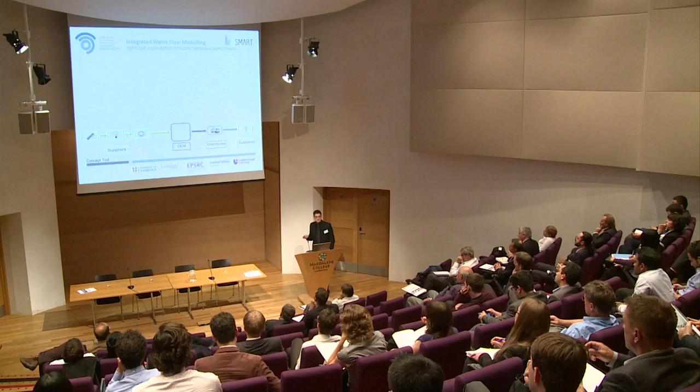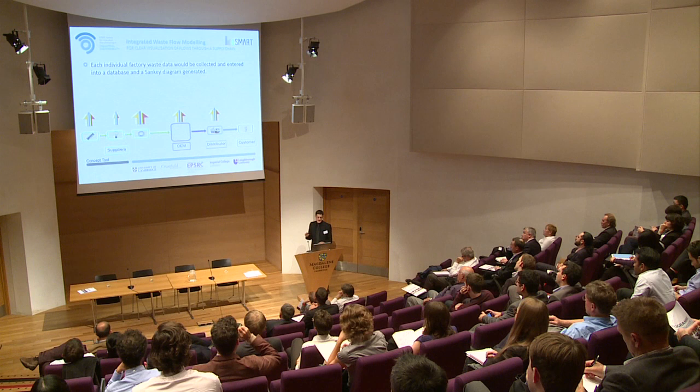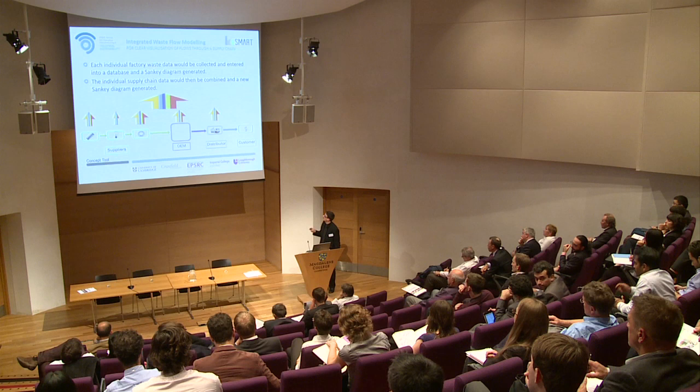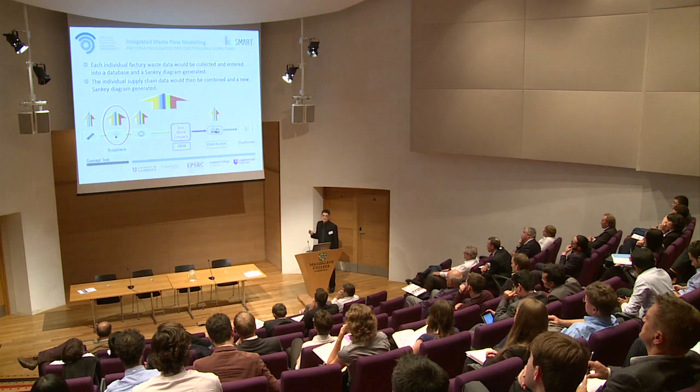So for clear visualization of waste through the supply chain, our approach was to collect data from each individual supplier in that chain, enter this into a database, and create individual Sankey diagrams. This would allow you to see each factory's waste flow. This data could then be amalgamated into another database, and a Sankey diagram generated for the entire supply chain. This would mean if a company becomes zero waste, we can truly see whether the waste is being eliminated or simply moved elsewhere within the supply chain.